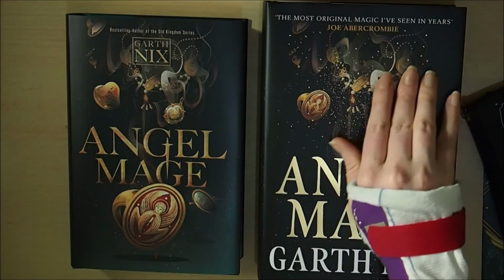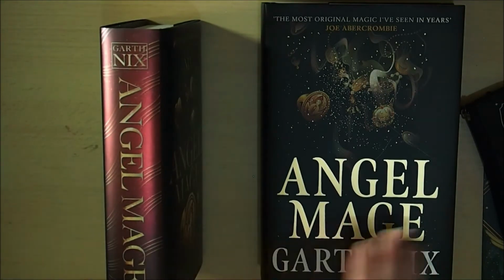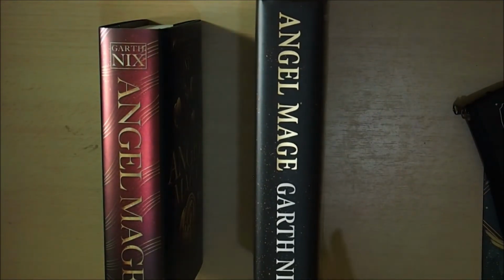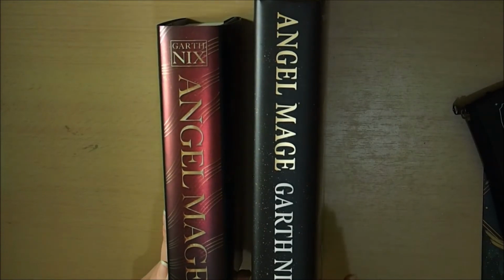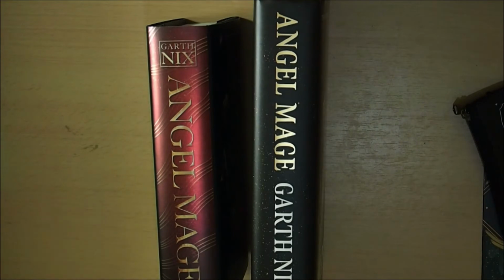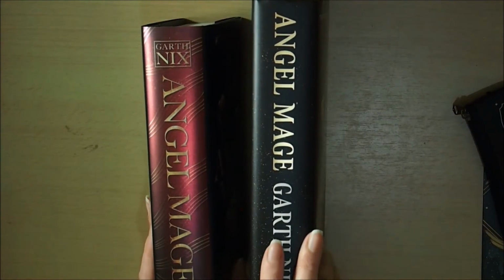This one just has a quote by Joe Abercrombie and Garth Nix's name down here. So as for our spine, yeah, they're different companies that have done it too. So it looks like because LitJoy is US, it's probably a US version of the book, and this one's probably a UK version, which is probably why they're slightly different. And so our spine on the back of the LitJoy version is red. Our spine on the back of the UK version is just black.